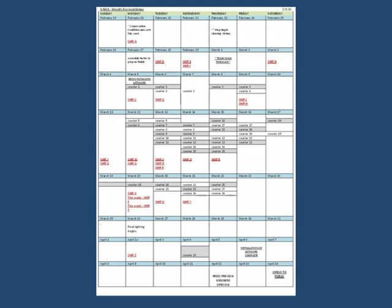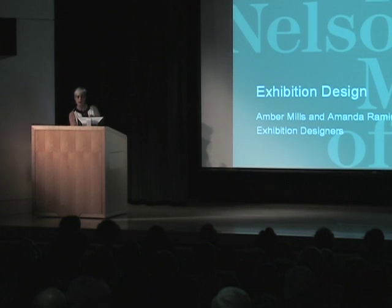This just gives you a glimpse of the sort of shipments that had to come in. We had a lot of couriers. Those are people who accompany the art to make sure it's all handled well. It was all scheduled and staggered and staged so it all would be safe and we would be able to accomplish it. So I'm now going to turn it over to Amber.